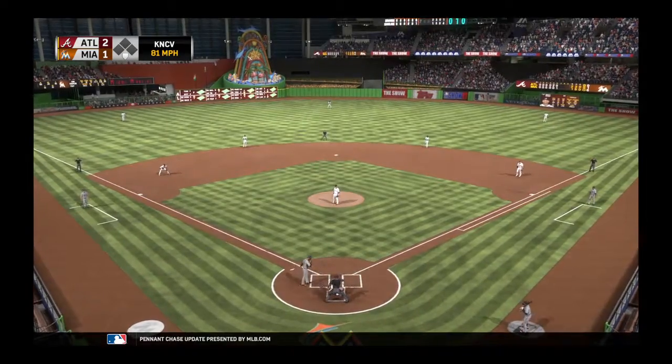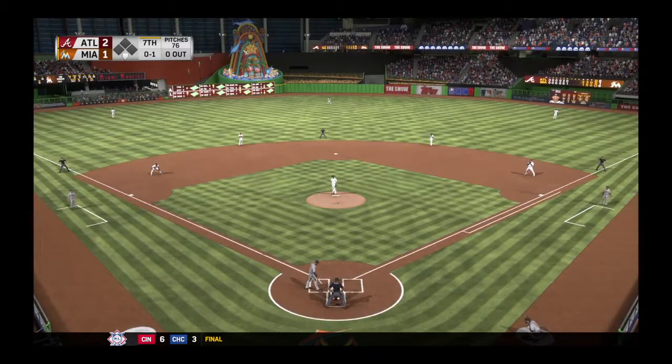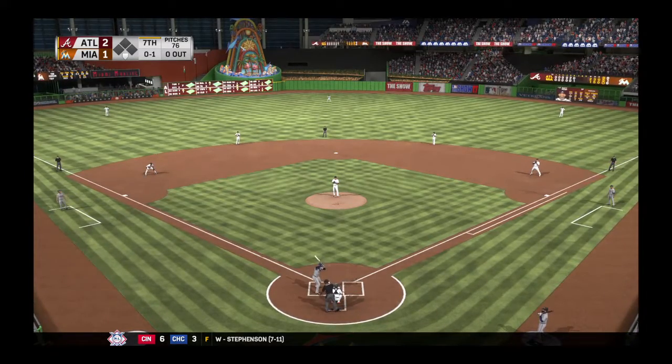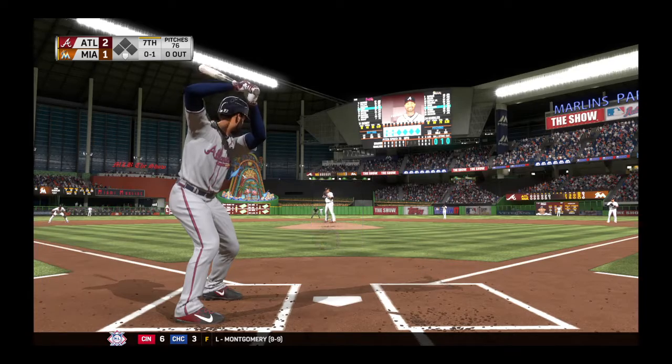And this pitch is taken on the inner half for strike 1. Well, he's thrown over 70% first pitch strikes to all the hitters in the game right now. That's why he's pitching late in the game. He's getting ahead of guys, and then you can manipulate as you move forward.